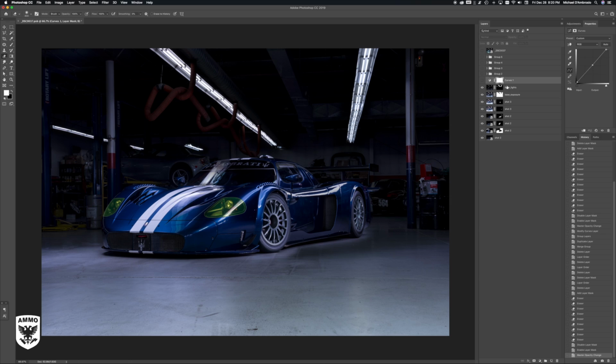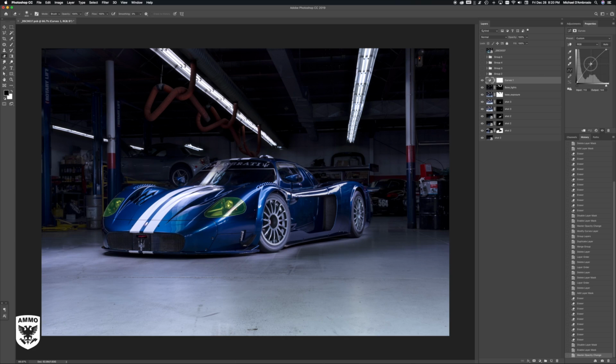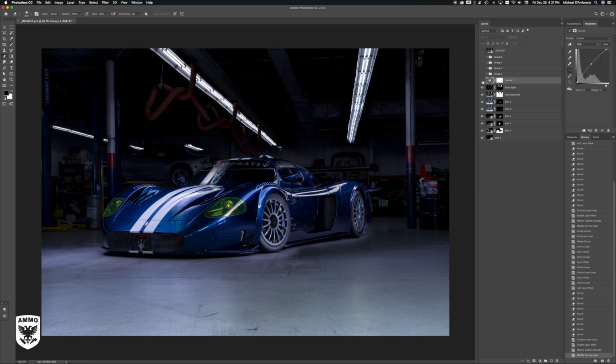Finally, we're going to add a curve here. And a curve is just an adjustment. So you go to your Adjustments tab, and you can click on the Curves tool, and that will open up this. And that just simply adjusts the overall brightness of the image itself, the tone of the shadows, and things like that. And you can see the difference before and after.